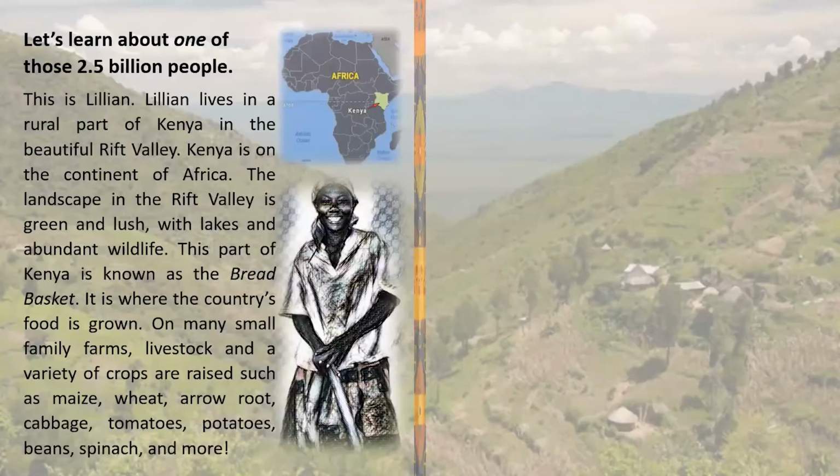Let's learn about one of those 2.5 billion people. This is Lillian. Lillian lives in a rural part of Kenya in the beautiful Rift Valley. Kenya is on the continent of Africa. The landscape in the Rift Valley is green and lush, with lakes and abundant wildlife. This part of Kenya is known as the breadbasket. It is where the country's food is grown. On many small family farms, livestock and a variety of crops are raised, such as maize, wheat, arrowroot, cabbage, tomatoes, potatoes, beans, spinach, and more.